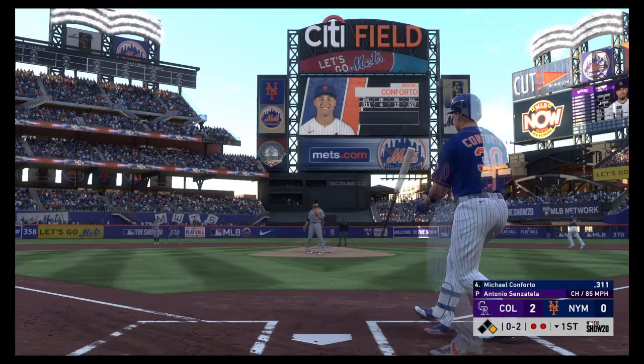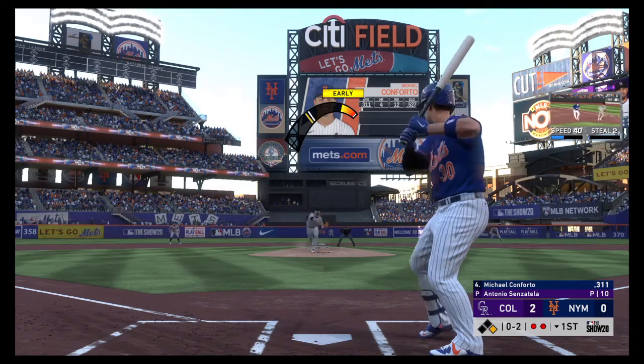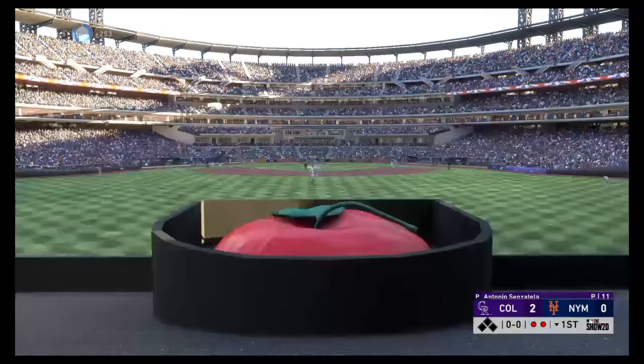Another one fouled off, and he's quickly behind 0-2. Nothing in two count, and the pitch. Swung on, and he went fishing in the dirt. And the throw to first ends the inning.